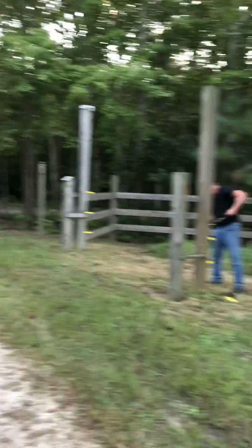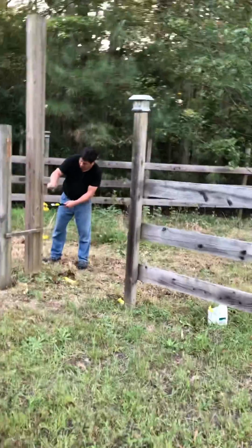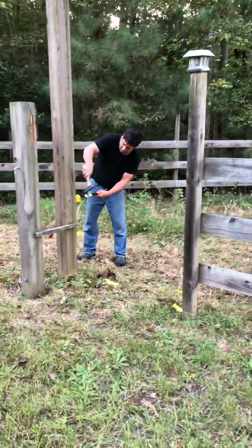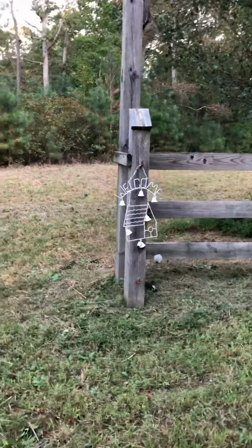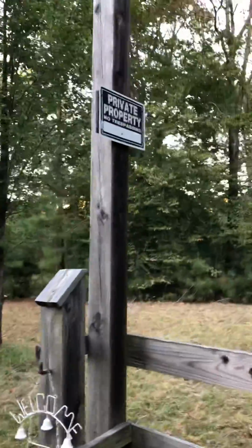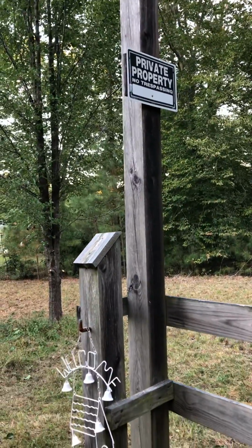And right now we're taking off those obnoxious yellow electrical wire attachments to the fence so they don't just look ugly. And of course we have a little welcome sign at the front. And here's the irony. Right under the private property, no trespassing.